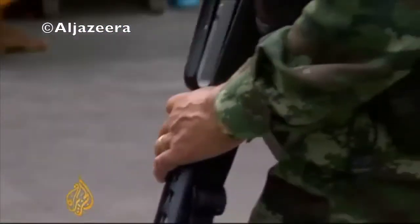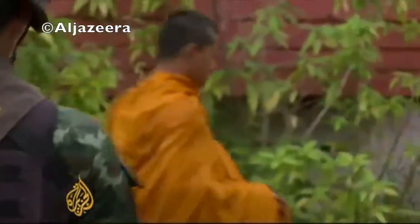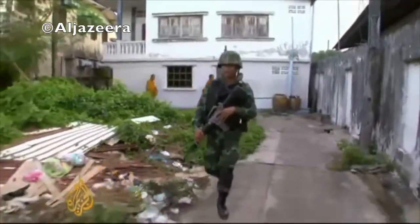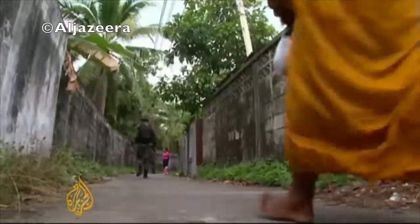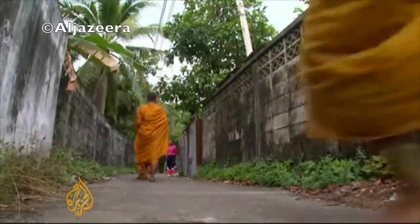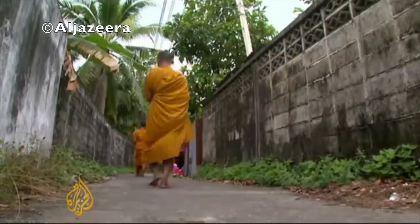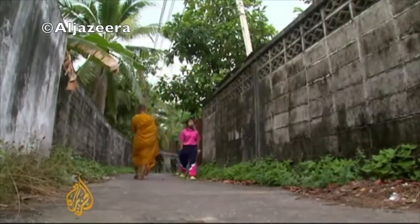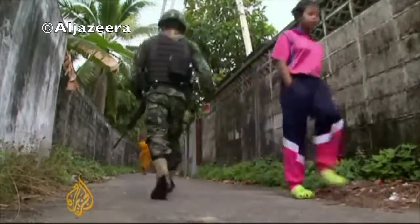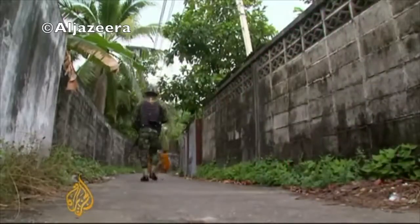The presence of armed soldiers doesn't seem to be a deterrent to the attackers. The monks who are brave enough to venture out face the threat of violence every day from the shadowy groups determined to maintain an environment of fear and intimidation in southern Thailand. The result is these walks around the narrow streets and alleys are not just a religious exercise now, but also a military one. Wayne Hay, Al Jazeera, Patani, Thailand.